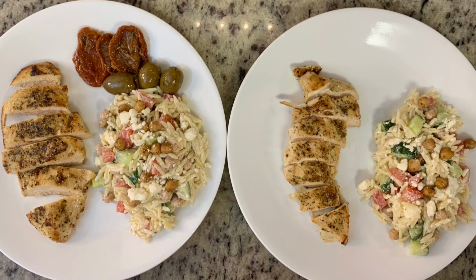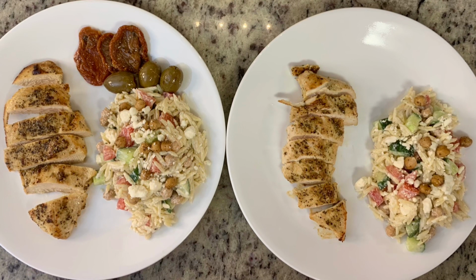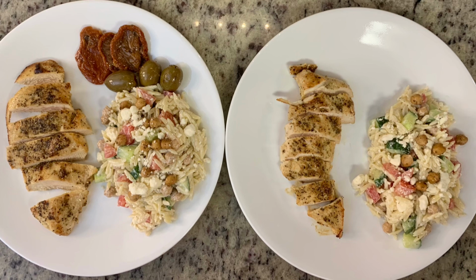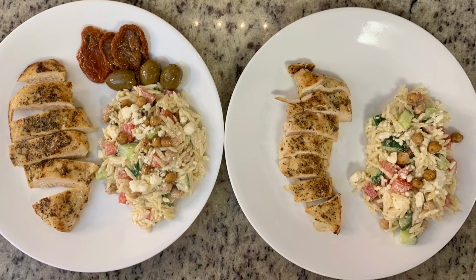And then for my husband's plate, which is on the left, while I was in the refrigerator, I noticed that we had a few little olives and some sun-dried tomatoes left over from a charcuterie board we did a couple nights before this, so I just placed that on his plate just to kind of use that up. But this was dinner this night. We had leftovers for a couple days for lunch. So yummy. I recommend you all give these recipes a try.